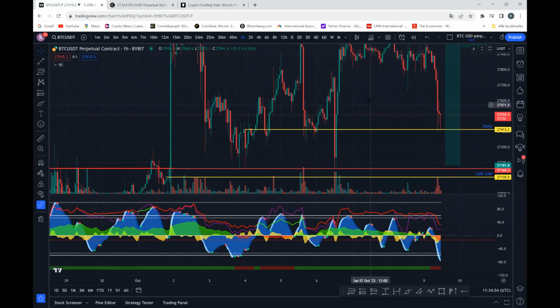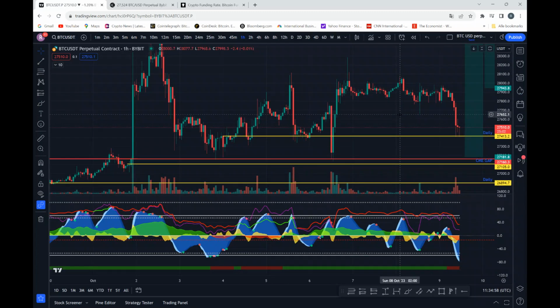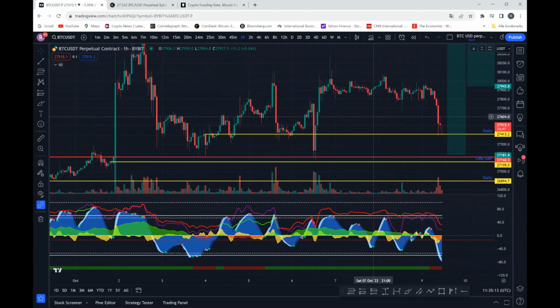That could have been a long scalp if you took the trade right away from the daily. I was a little bit too late behind my laptop, so I didn't open up a trade anymore. But if you were on time, then you had at least a 0.5 or 0.7% move. You could have taken a TP1 and then moved stop loss to entry, and you would have been stopped out. So that would have been a nice trade.